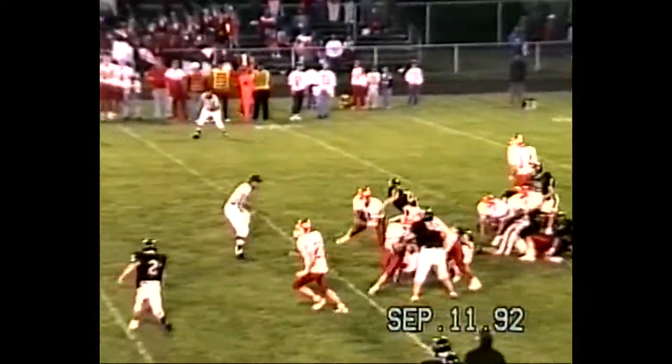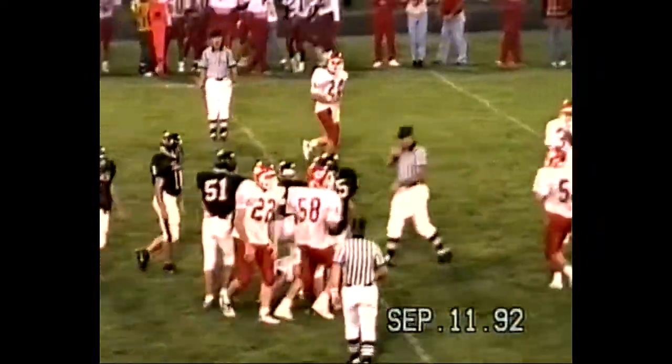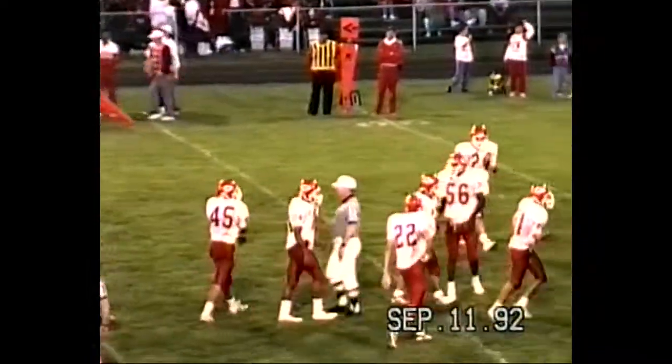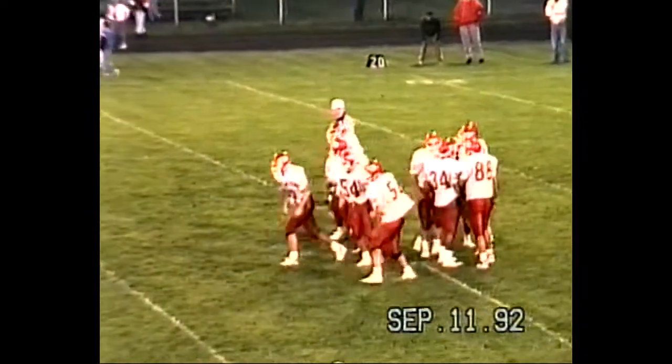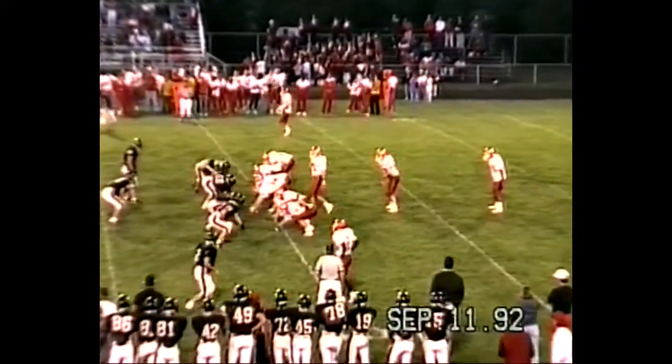7:05 to go here in the first half, and the handoff going right up the middle. This time it is Aaron Roberts, the ball carrier. Roberts with good yardage on first down, picks up about 9 yards. Between 5 and 10 yards. Roberts 5'10" and 205 pounds, a junior. He is a wedge. Ends are split.